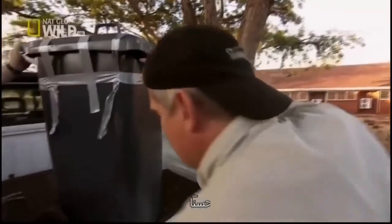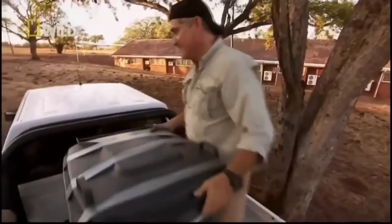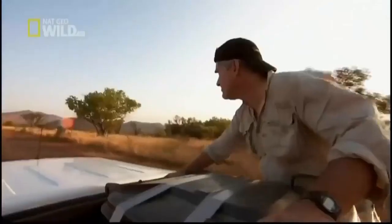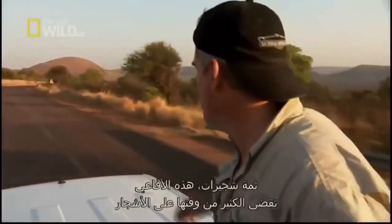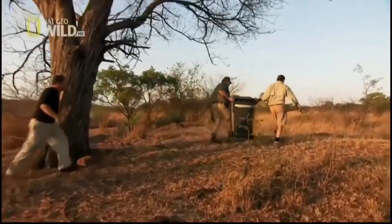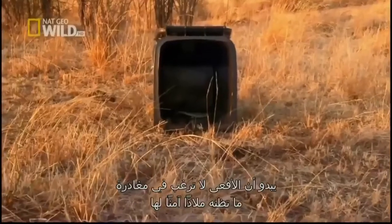Okay. I'll ride back here and make sure it doesn't tip over. Just don't go too fast. This is perfect mamba habitat out here. The scrub. These guys spend a lot of time in the trees looking for birds, small mammals. Right here. Let's try to go all the way back with it. The snake seems reluctant to leave what it thinks is a safe refuge. Is it going back in the bin?